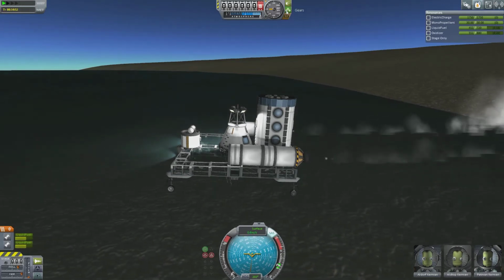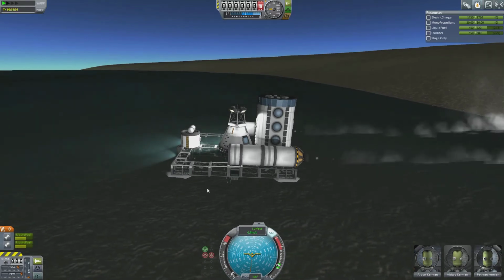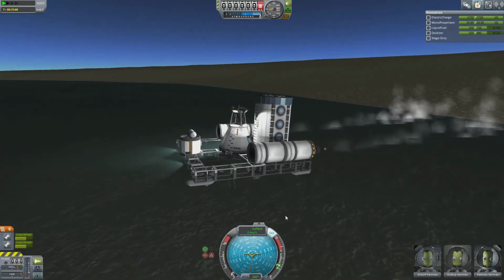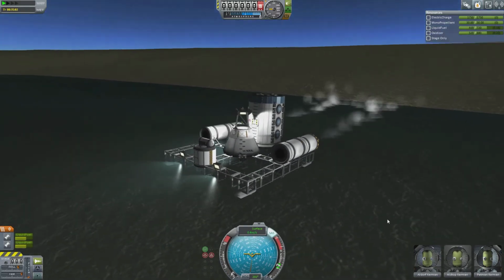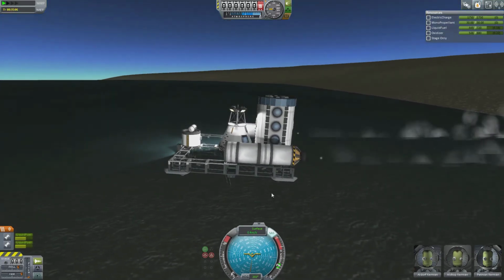We may as well raise the gear. Might make it more aerodynamic or more water dynamic. I have no idea, but it certainly makes it look like a boat. We're going to make a proper boat at some point. I don't know when, but we will. Oh, this is brilliant. Chugging along at 0.4 meters per second.